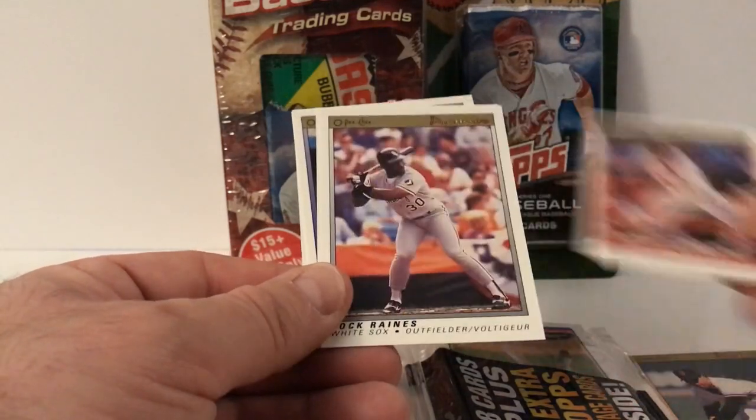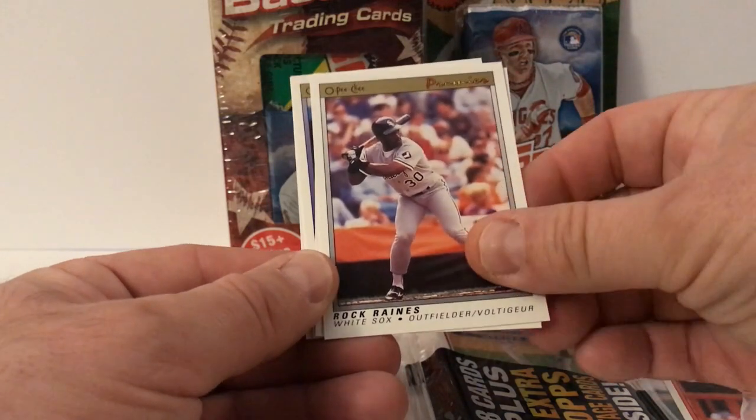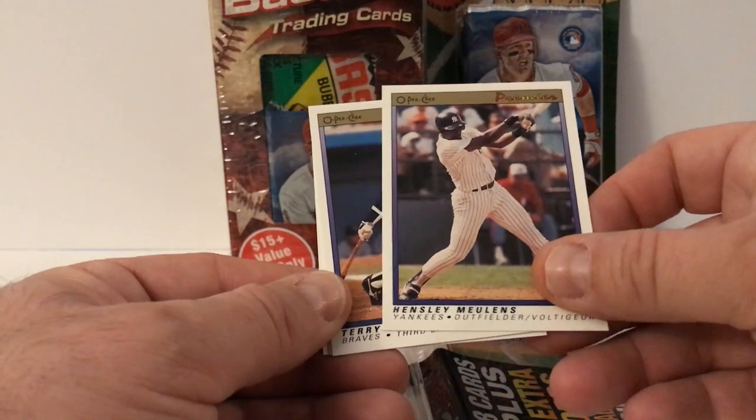Bud Black, Gary Gaetti, Rock Raines. I love how he changed from Tim to Rock Raines. I wonder when that happened. I don't even remember that happening, but it's on a lot of cards.